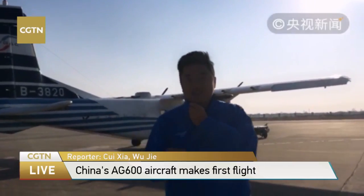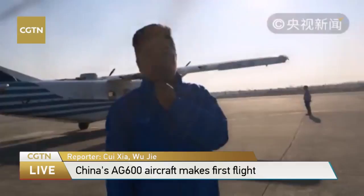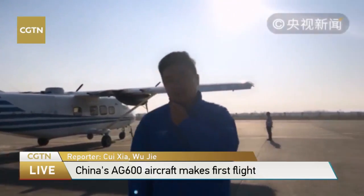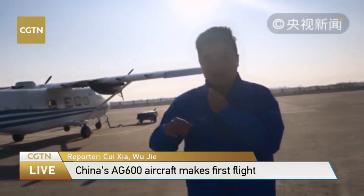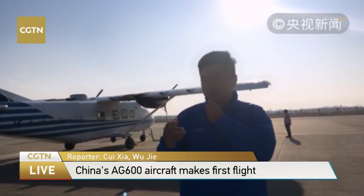And we can see the AG600 actually is the accumulated wisdom and talent of a previous generation of aircraft pilots and engineers.